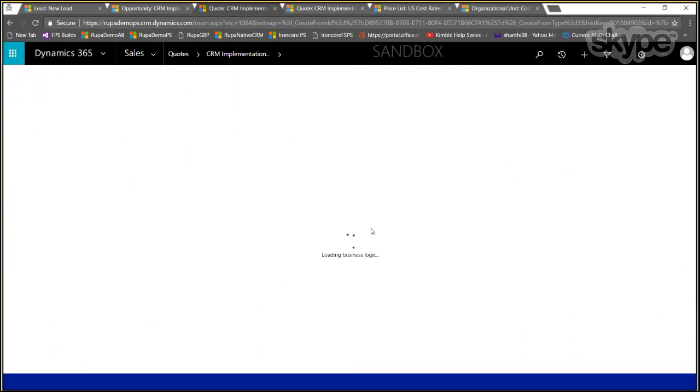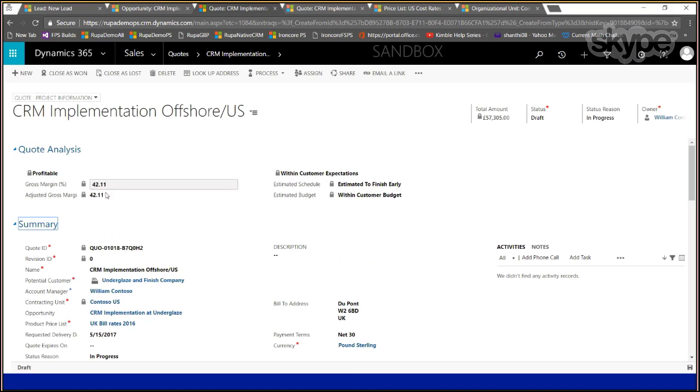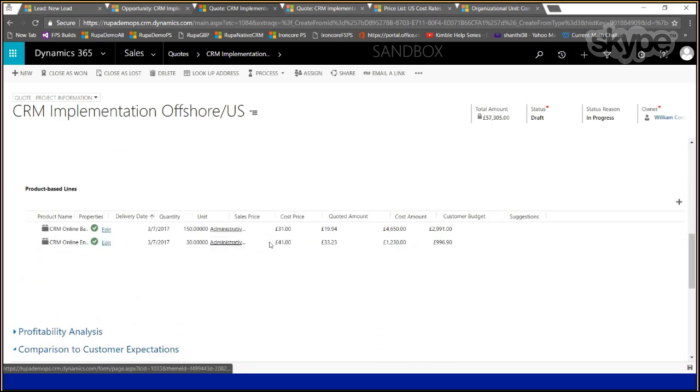So let me navigate to the quote page here. Here we show some gross margin based on your estimation and how you stack up against customer expectations. Based on the requested delivery date you have and your project plan, it will tell you whether you're estimated to finish early, if you're coming within customer budget, and what your gross margin is going to be.